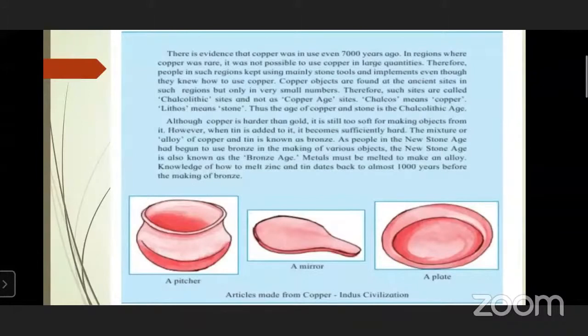Therefore, such sites are called Chalcolithic sites and not Copper Age sites. Chalcos means copper, lithos means stone. So the age of copper and stone is mainly known as the Chalcolithic age. Can you tell me the spelling of Chalcolithic? Yes, sir. C-H-A-L-C-O-L-I-T-H-I-C. Very good. Excellent.